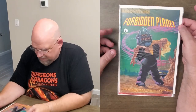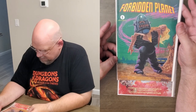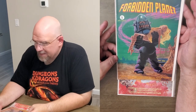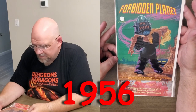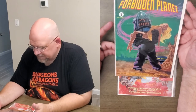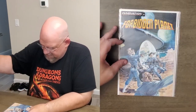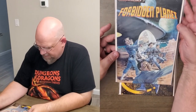Innovation Forbidden Planet number 1. The official adaptation of the classic motion picture. Wasn't that motion picture in like 1955 or something? This is a $250 price tag, so it has to be like 2000s. Crazy. That's funny. Number 2. Number 3.